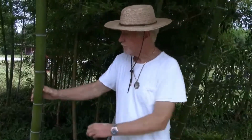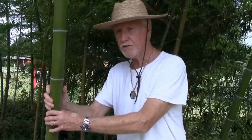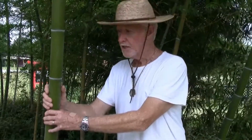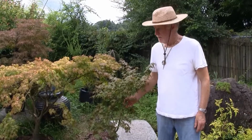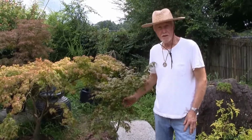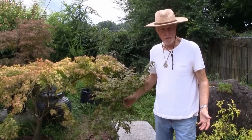If you'll notice, the size of this cane already is very, very dramatic. But if you can imagine, it'll be 2.5 times this size in about 3 years. I'm obviously very passionate about the bonsai, but I also enjoy doing gardens, Japanese style gardens.